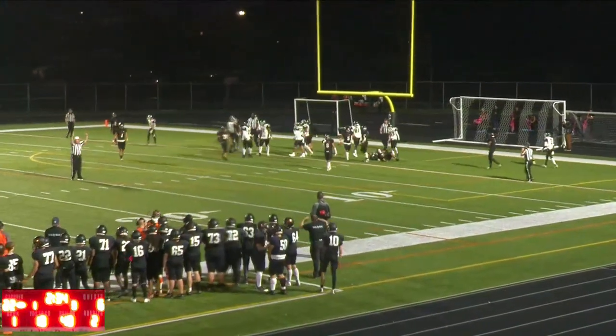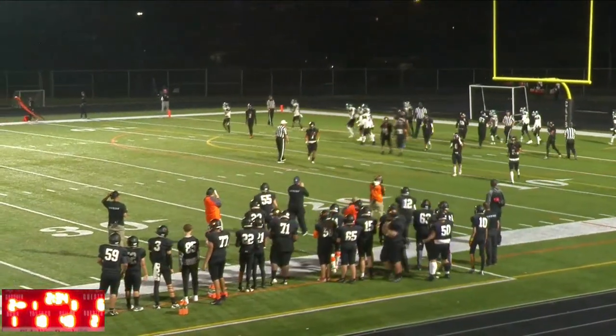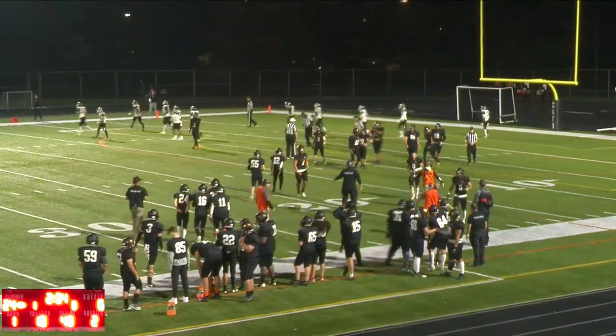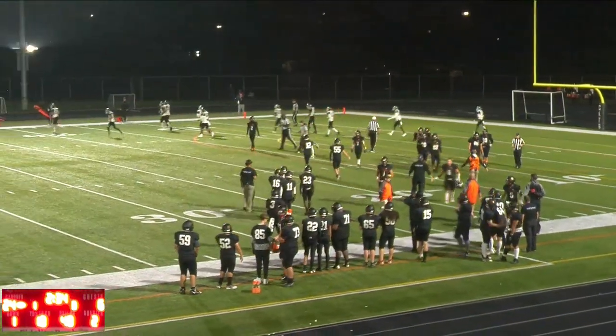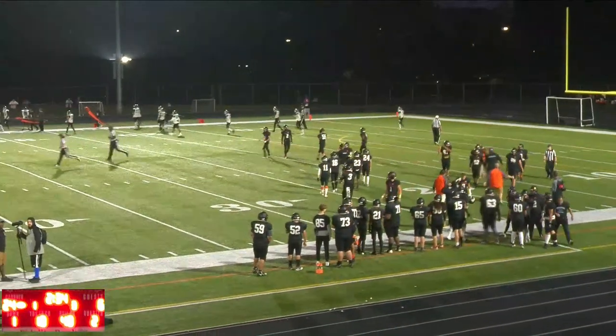Ball goes through the middle. And that is good. And just like that, ladies and gentlemen, the visiting green and white of the Burncoat Patriots 6 and the hometown black and orange of the old Wildcats 24.